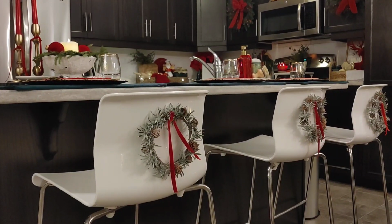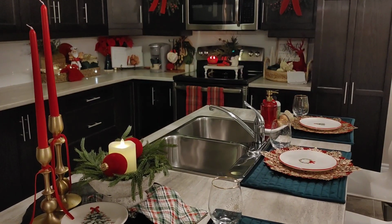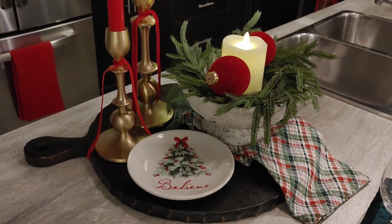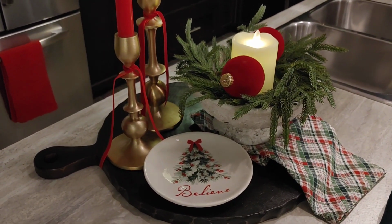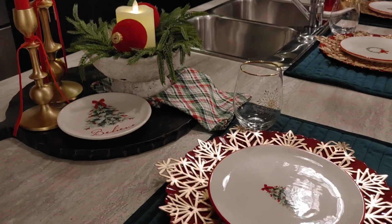Our kitchen is right off of our dining room and living room. I added these little wreaths to the back of my bar stools, and then I did keep the centerpiece quite simple here. I love this bowl with the candle and the Christmas bulbs. I think it's so pretty.